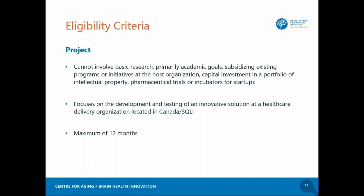The project focuses on the development and testing of an innovative solution at a health delivery organization and a maximum of 12 months. And so when you're putting together your application, it's a 12-month program. Make sure that your goals are realistic for what a 12-month project could accomplish. And so it's $50,000. It can move the needle certainly and help you achieve a critical milestone. It's not going to do everything.